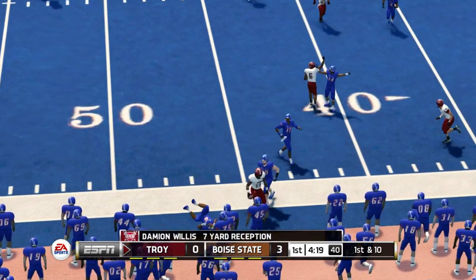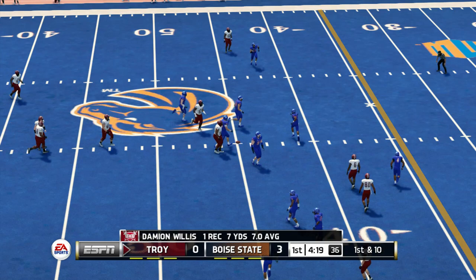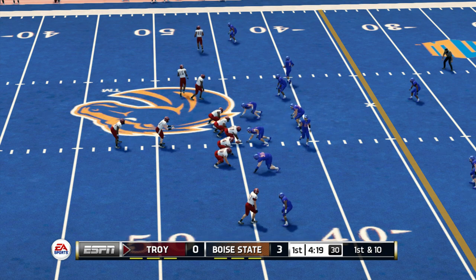He gets hit out of bounds at the 45. Willis picks up about 7 on the play, and the completion is also good for a 1st down. Nice protection, a good pass, and even a better catch. You can't ask for much more than that.